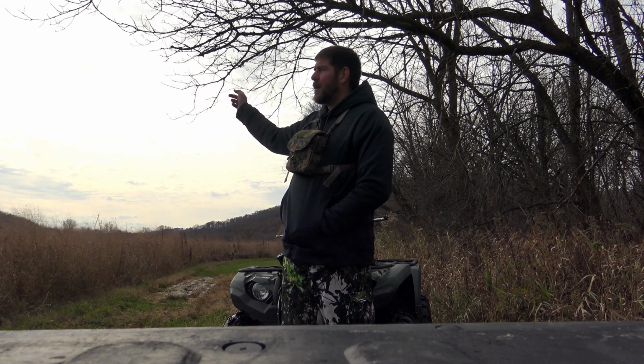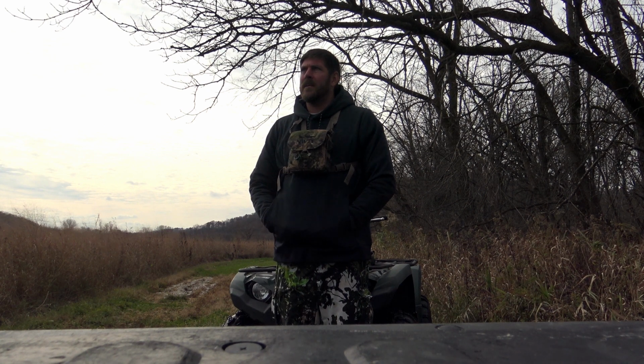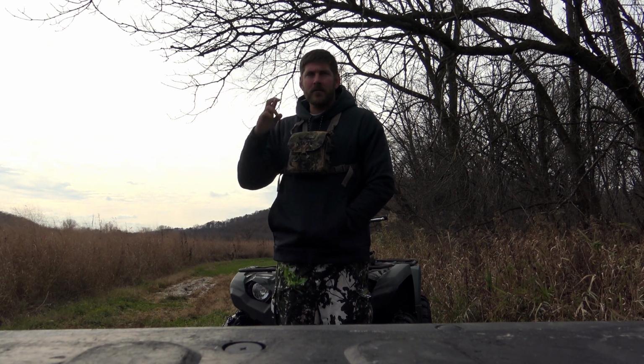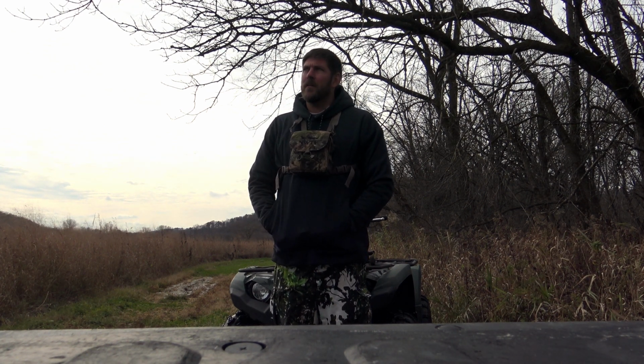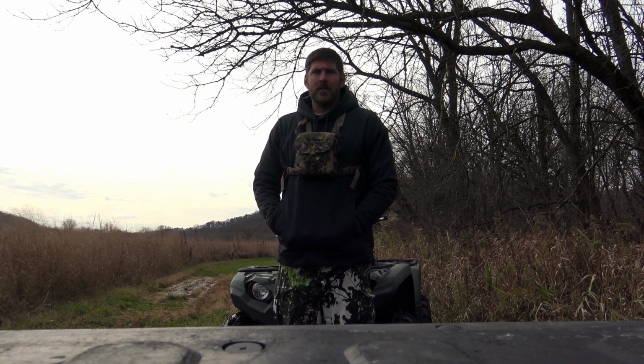So I'm going to go all the way around the property and come in from the south into the wind, come in on the backside of that blind and get in there, and hopefully, fingers crossed, one of those 2 shooters that were in there last night and this morning will come out and give me a nice chip shot, but we'll see.